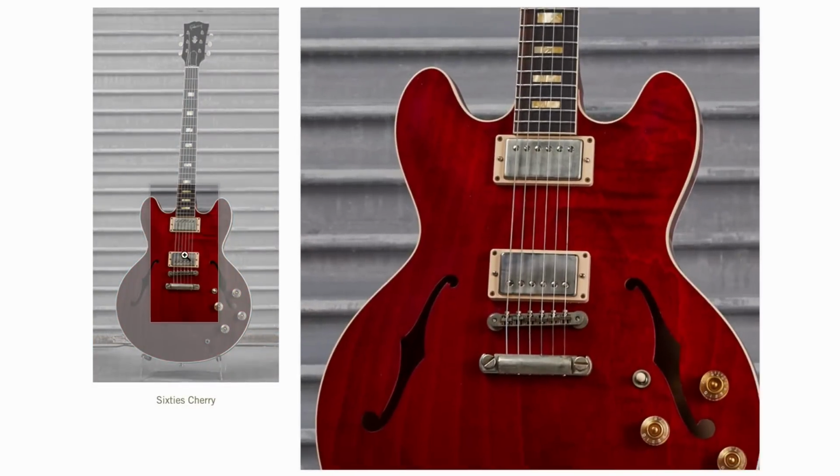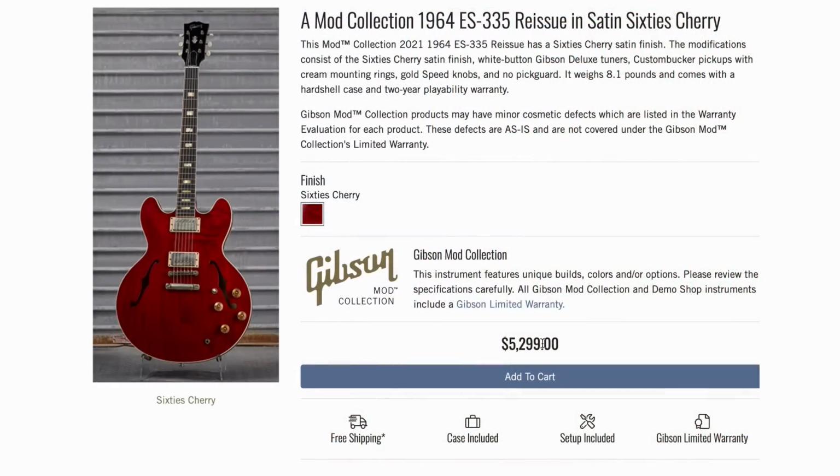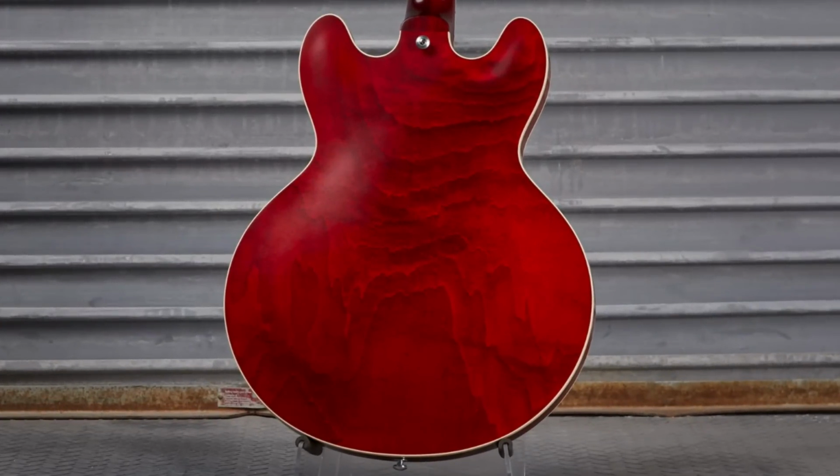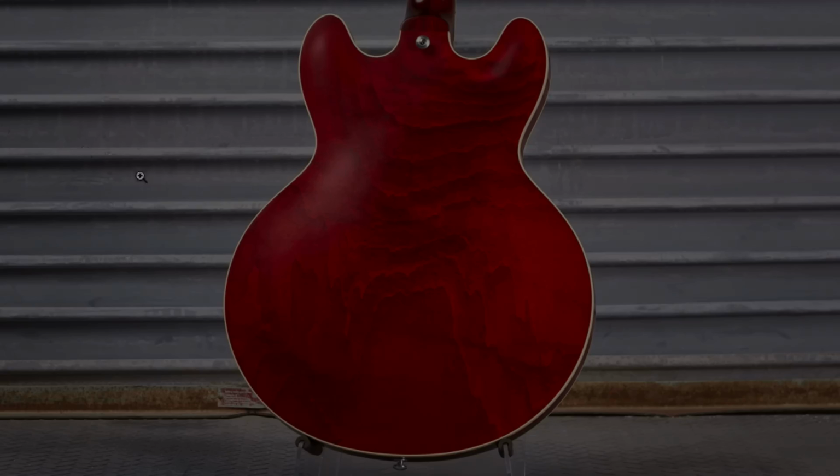It's got some interesting figuring to it, though not what I would spend $5,000 on. But hey, I don't know, it looks a little bit better on the back. It is fascinating wood grain. You don't see it like that every day, but still, $5,000, you can buy a lot of guitars with that. So that's the mod collection.